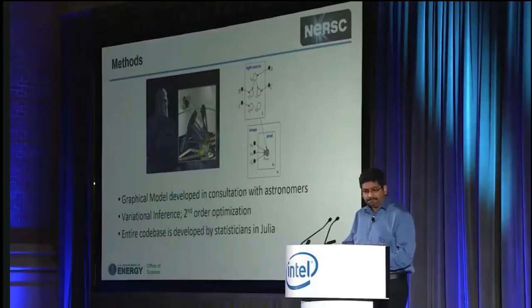One of the more interesting aspects of this particular problem was that the statisticians decided to code this whole framework in Julia. They wanted that because they wanted the flexibility to swap out the statistical model as we went along. So we really wanted to make sure that they would stick to the Julia language for their coding, and we would not ask them to code anything really in C or Fortran or what have you.